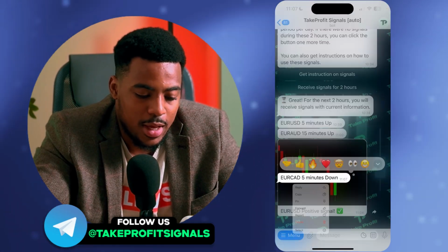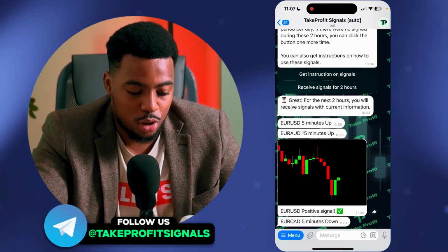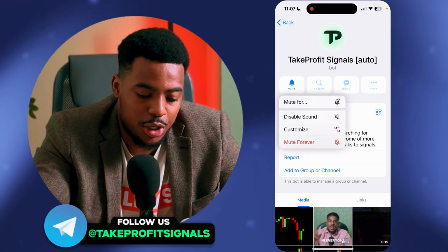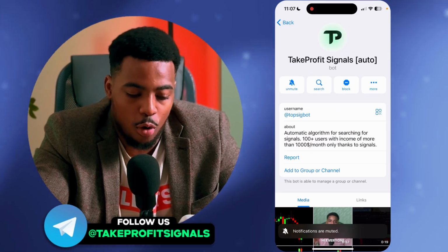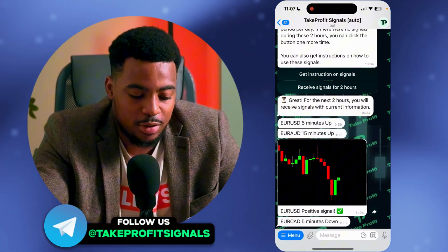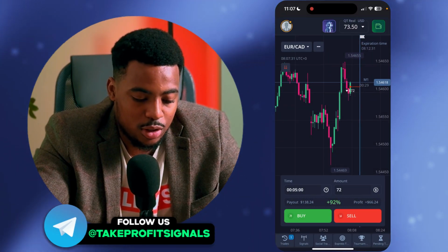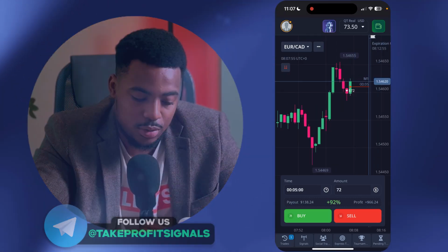Yes, friends, it is very important to react immediately to the signals. So be sure to turn on the notifications on the robot. It is done here like this. You will look if the notifications are off. We respectively turn them on, because immediately after the notification comes there, we quickly place the trade on the platform to get the same result as the robot.